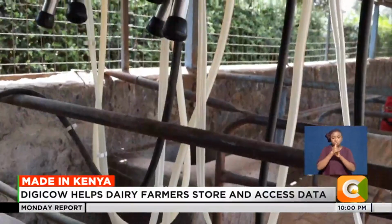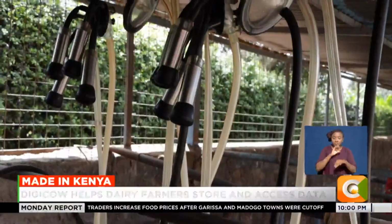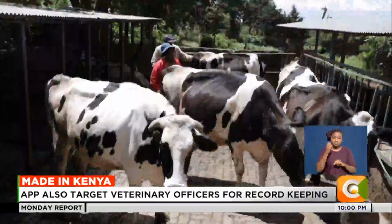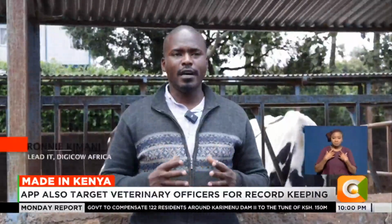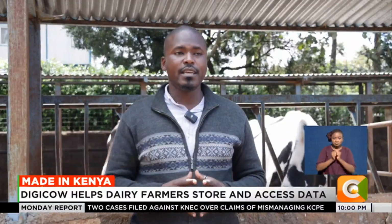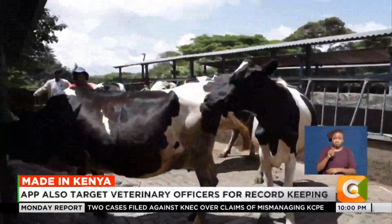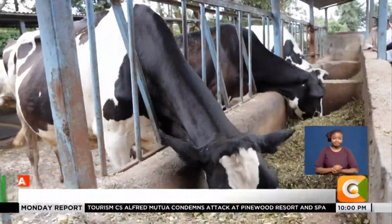Digicow has partnered with organizations such as Calro to help farmers get more access to information and services, even as it seeks to reach more farmers in all the 47 counties in Kenya. Digicow will be a trusted source of animal health data. What we are working on is having a platform that is data-driven. We are working to become a trusted company with any livestock data. Edward Chweya, Made in Kenya, Citizen TV.